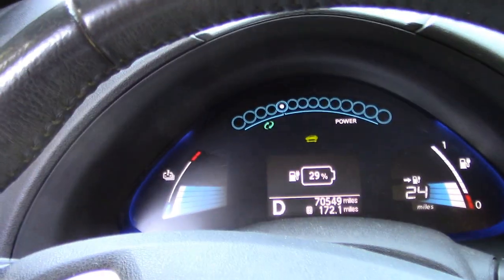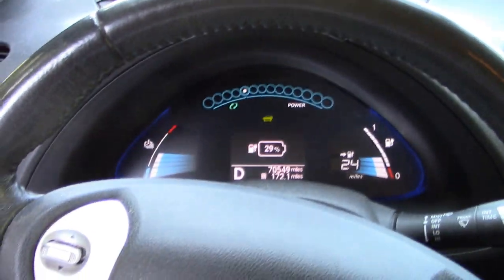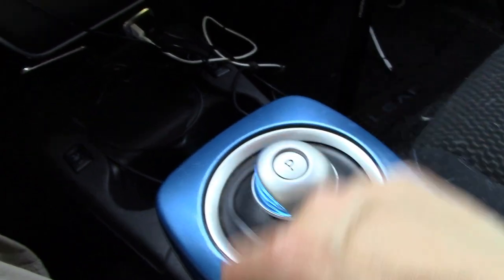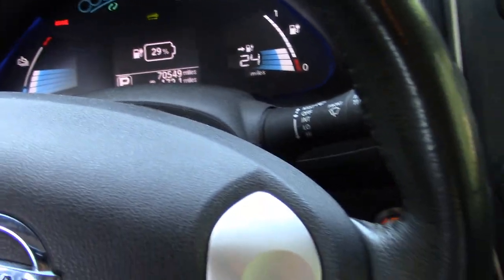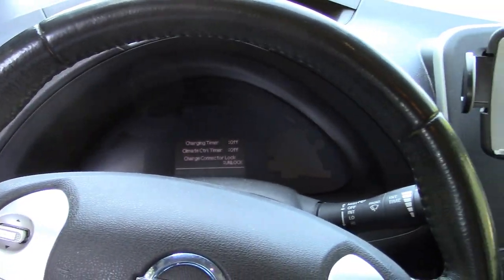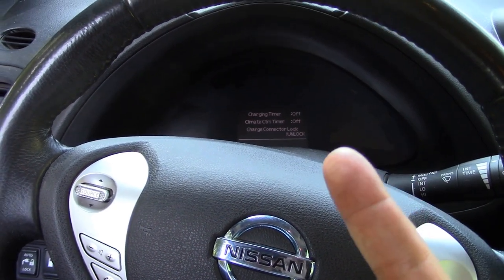That being said, now this remembering what mode you're in is nice, but I do want to show you one thing that I'm not super thrilled about. Put the brake in, let's put it in park, okay? Now, let's go ahead and shut the car off, okay? A lot of times you'll be in a rush, right? You want to come in here, you want to get going as fast as possible.